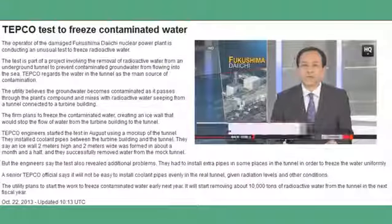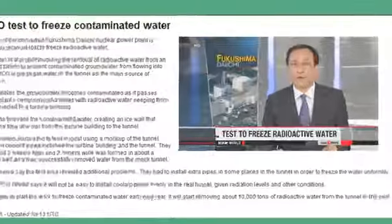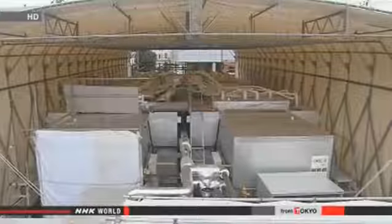Officials from the Fukushima Daiichi nuclear plant are struggling to prevent radioactive water from leaking into the ocean. They're using a test site to trial a possible solution. The technique involves freezing radioactive water. An NHK crew was allowed into the site. The facility simulates an underground tunnel at the Fukushima plant. The water inside is assumed to be radioactive. Some of it has been frozen.